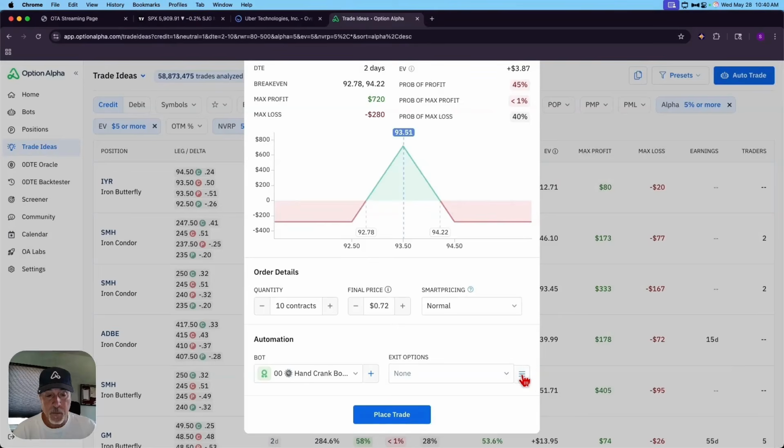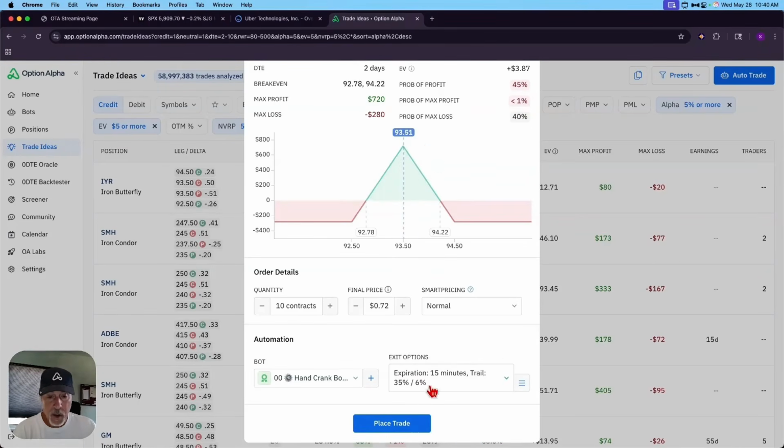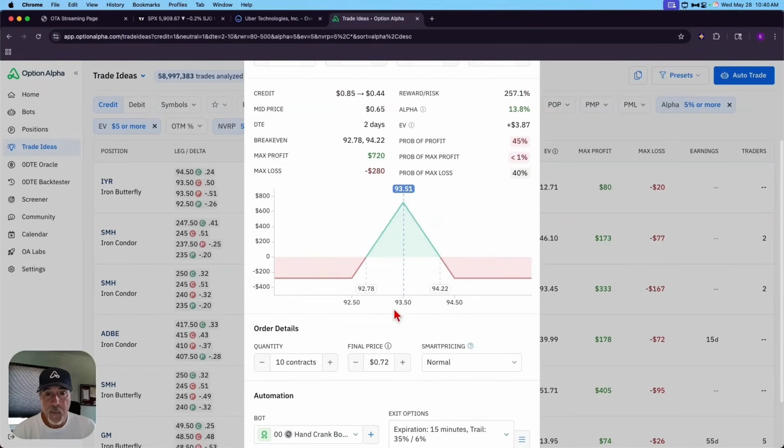Now, I have built some presets, and for me, for butterflies, I tend to use a 30% or a 35% profit target. I tend to like a 6% trail stop. There is no magic to these. There are lots of other possibilities that could work just as well, but I'm going to go ahead and use that for right now.